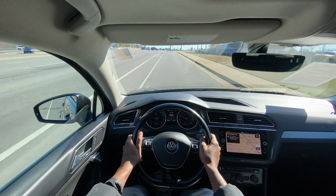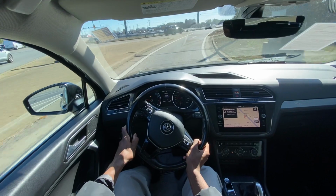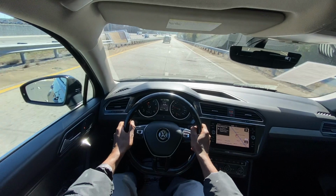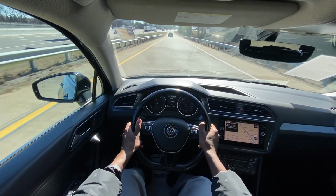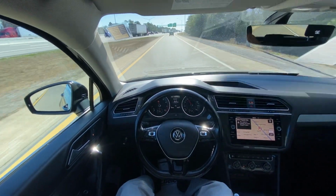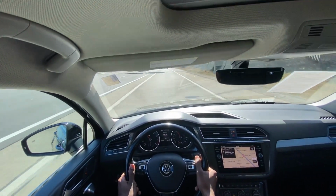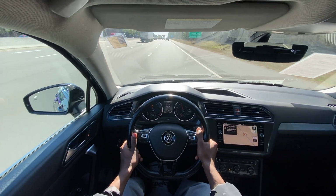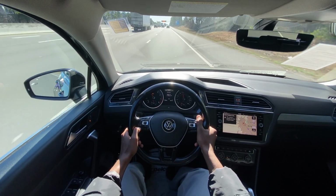So it's giving me a weird shake and vibration. We're still gonna put our foot into it getting on the interstate here. So it seems to be driving normally now. Still getting a bit of vibration, but it's much more controlled now. It's not giving me that shudder.